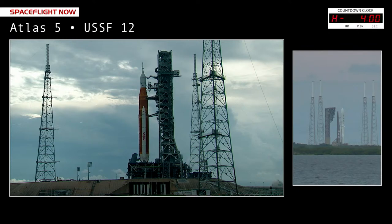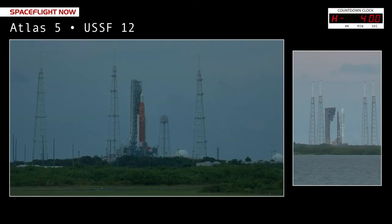There will also be a repair to a hydrogen leak in a connector, a quick disconnect fitting near the bottom of the core stage that was detected during a fueling test last month. And teams inside the VAB will also stow final experiments and payloads into the Orion crew module at the top of the Space Launch System.